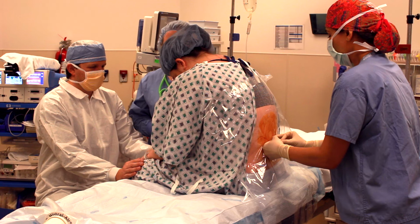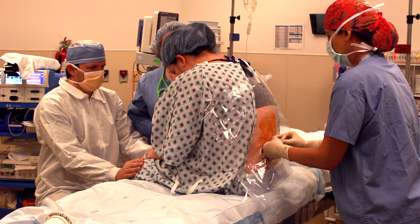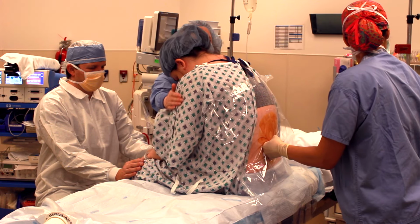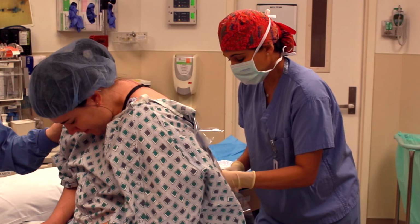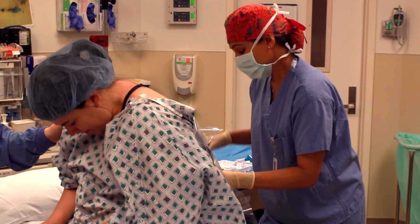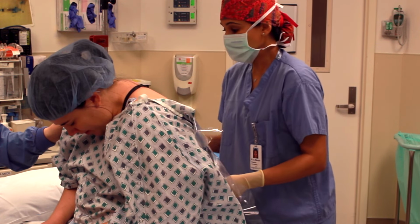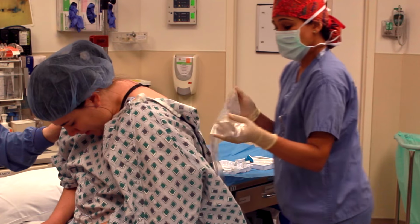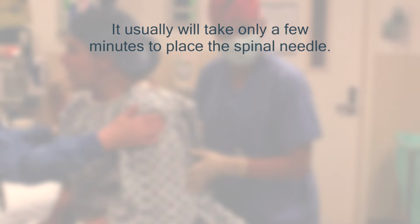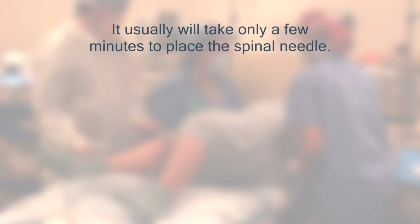If you are experiencing contractions, the anesthesiologist will try to work in between them as much as possible. However, there may be certain parts of the procedure where they will have to continue regardless of a contraction. Hold your position. Perfect. You'll start to feel numb and tingly in your legs and your bottom quickly. Although it usually only takes a few minutes to place the spinal, finding the right position can take longer depending on the individual patient's anatomy and size.